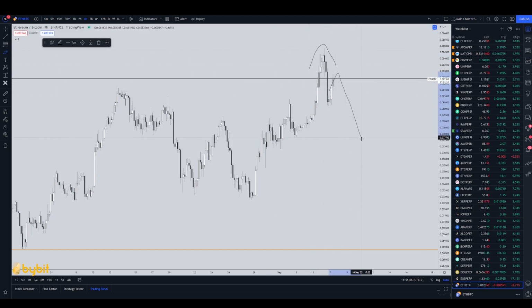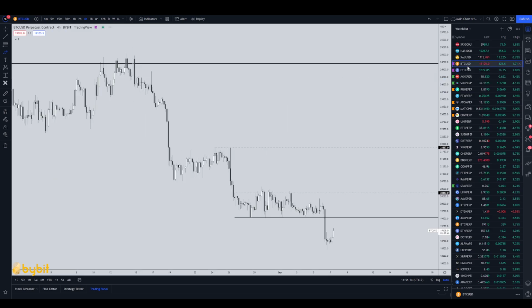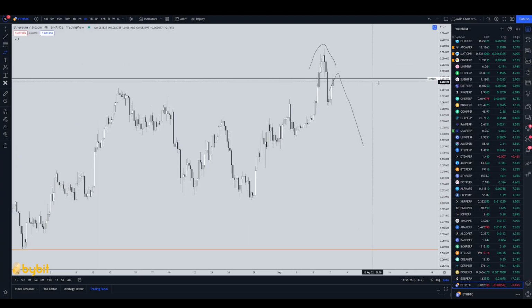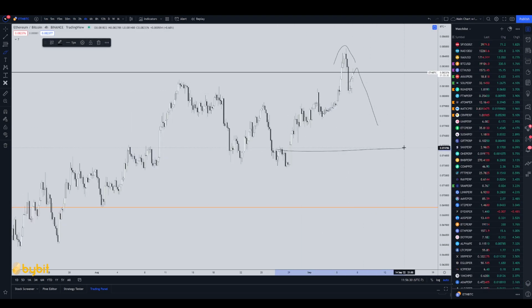So if this rejects, I'm looking for ETH BTC downside, which would mean weakness for Ethereum, strength for BTC. So if we come here and the short setup triggers, we would be looking for shorts on Ethereum if this level has still held and we continue to assume that Ethereum will be weaker, at least for a bit, right? It doesn't need to be forever. Maybe it pulls back into here and then goes back up, but we'll see.